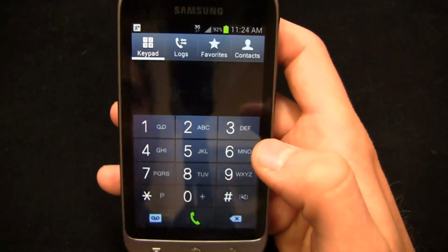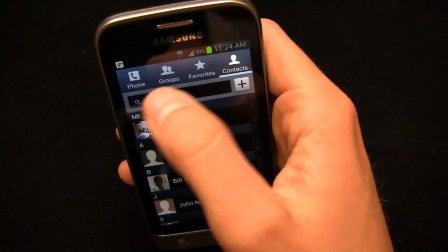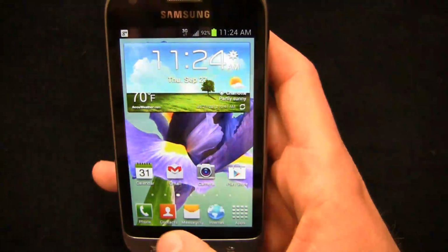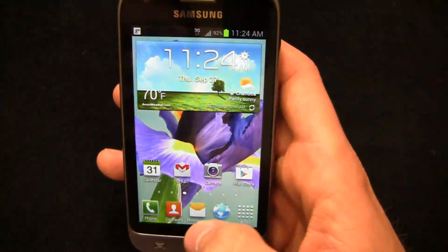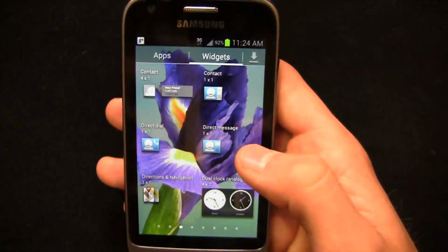Keypad, logs, favorites, and contacts as well in the contacts application. You've got some stuff over here with phones, groups, favorites, and you can access your contacts. What I meant to say is you can access your contacts directly from the phone application. And then over here you have some tabs as well in contacts where you can go back and access the phone application. So integration amongst multiple applications within the device. But again, the fluidity, very impressed on this device.